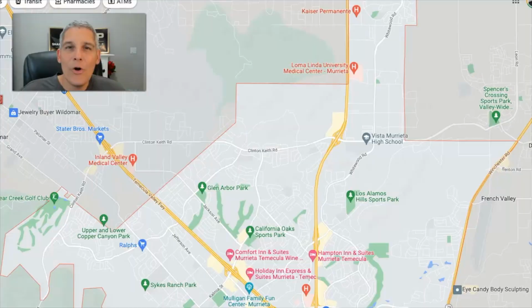Okay, so now we are going to head back toward West Murrieta on Clinton Keith here. We're gonna pick up right here where we left off on the east side of Murrieta. We're going to head this way. We're going to pass the high school and show you some really cool footage of that. We're going to check out the Loma Linda University Medical Center. So just something I wanted to point out here.